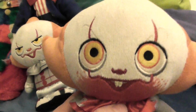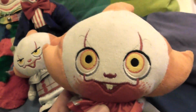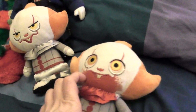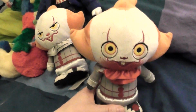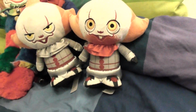And here is the bloody one. I just adore. I really love his adorable little face. Look at these eyes. So happy. He has a full tummy. That's so cute. I thought, yeah, these were like first plushes of Pennywise that I really wanted to collect. And I came across a seller who had these both for a good price. He's really sweet, so that's why I have them ever since.